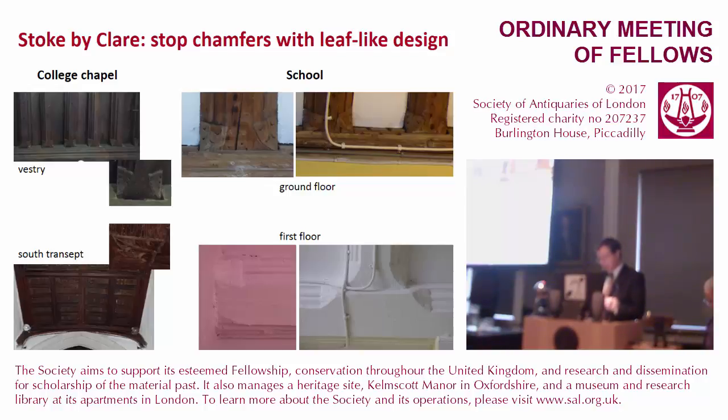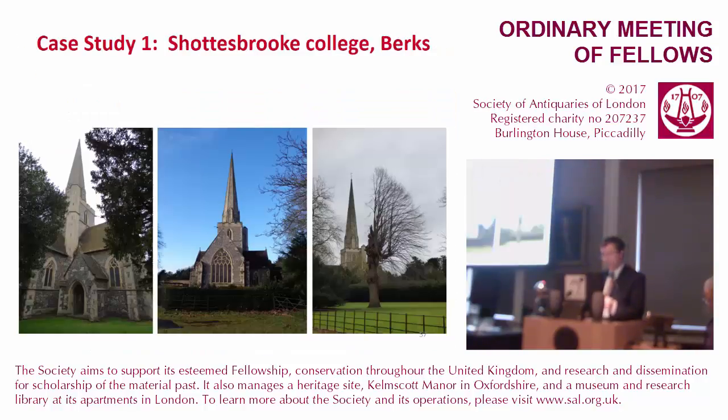Investigating the architectural and musical archaeology at Stoke by Clare carefully on the spot produced a reinterpretation of the church building and the college. Now we will look rapidly at four case studies to see what new light can be shed on even some well-known buildings.